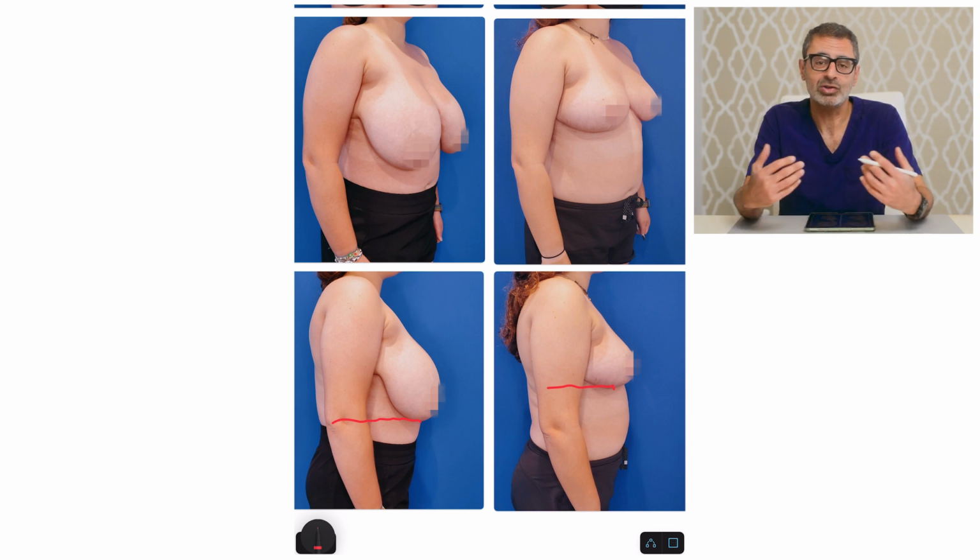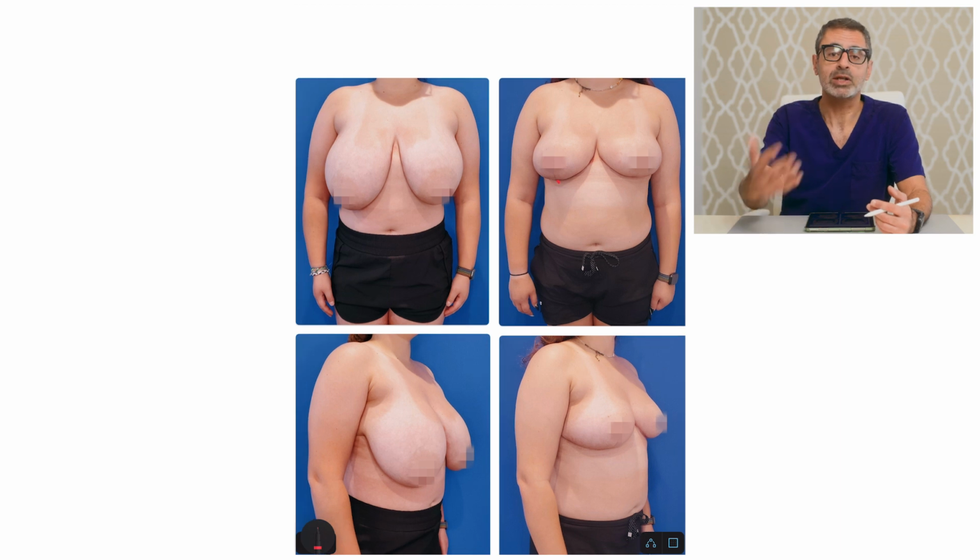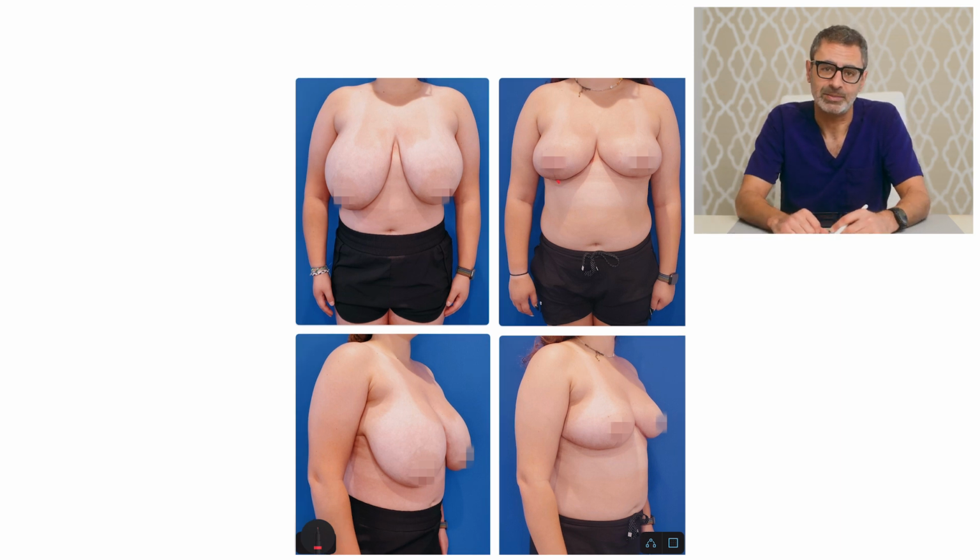And the incisions, which are already healing really nicely here, are going to continue to heal well over the first year. So let me give you a technical recap of what I actually did in the surgery. So obviously, I had to remove breast tissue. The way I designed the incisions were, so she has an incision around the areola, but I made the areolas much smaller as well, because her areolas were really large. So she's got an incision around the areola, one that goes down, and then one that goes underneath the breast.